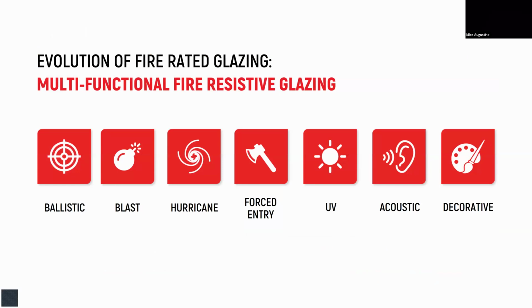And then we talked about the evolution of multifunctional. So everything's going to start with fire rated, and then we can add the ballistic component to it. We can do blast, hurricane, forced entry, UV. We're seeing a lot of exterior solutions now. The acoustic, the OITC, STC, and then we can add direct decorative glass spandrel units into our fire-rated glazing applications as well.